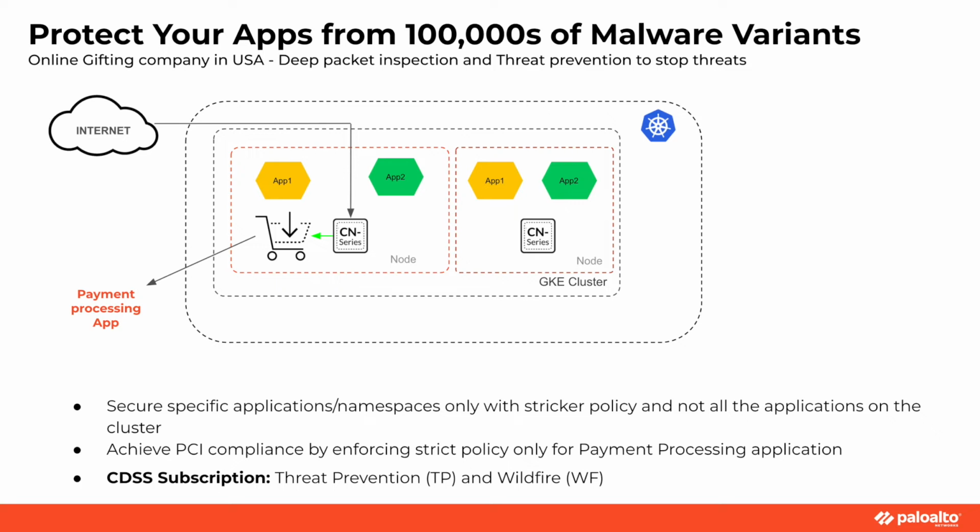And so this, in combination with our cloud-delivered security services, threat prevention, and Wildfire in this case, enabled the customer to be both compliant with PCI, centralize all of their applications in one cluster, and ensure that they were protected both on an inbound and east-west plane.